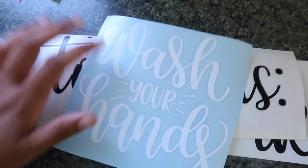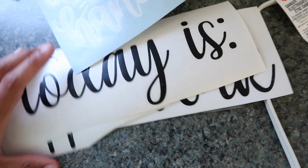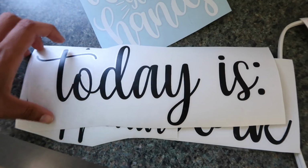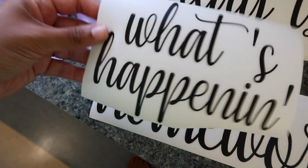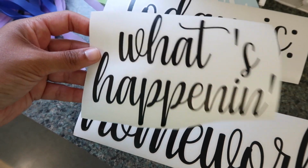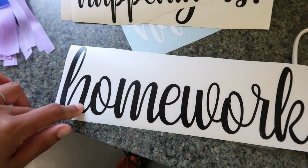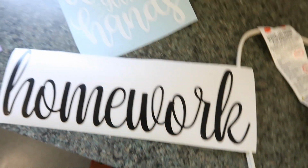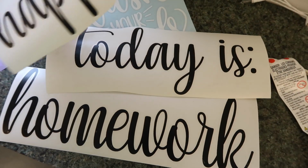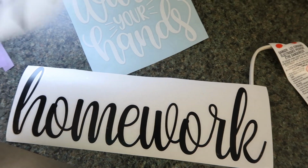And then last night I made this wash your hands sticker. This is gonna go on the paper towel dispenser by my classroom sink. I made this today is sticker, that way I can put the date up each day. I made this what's happening sticker. This is gonna go above our daily schedule. And then this is our homework board sticker. This one and the wash your hands ones are the only ones I can get up today. These currently are gonna go on the board where I have all of my to-do lists and all of that stuff.